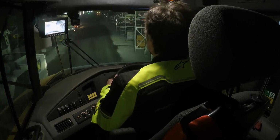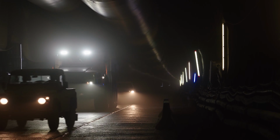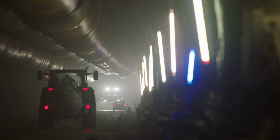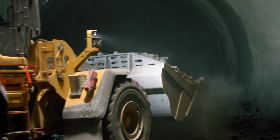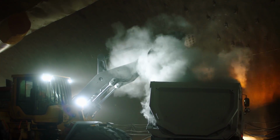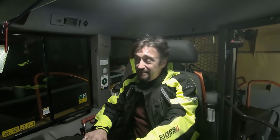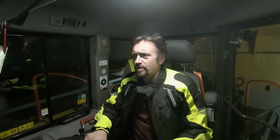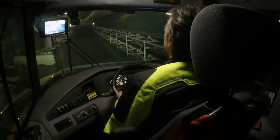Every single day, a fleet of mega trucks like this one make 140 journeys up to the surface, carrying in total 3,500 tons of tunnel trash. That's rubble the weight of a Statue of Liberty every week. There might be a whole series in this. Welcome, you just joined me on Underground Truckers. I'm hundreds of meters beneath the Alps.